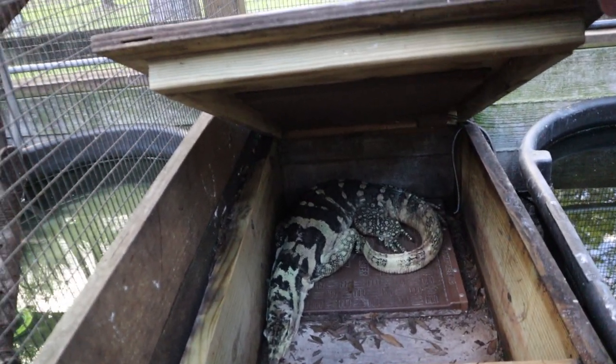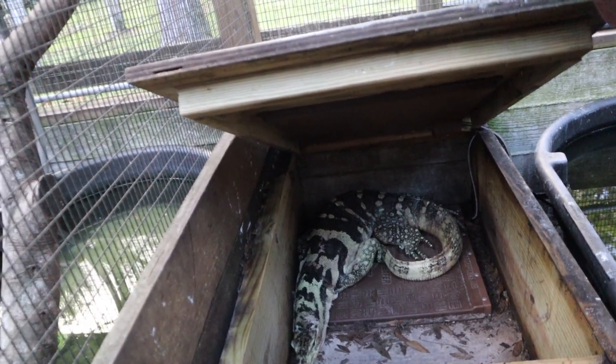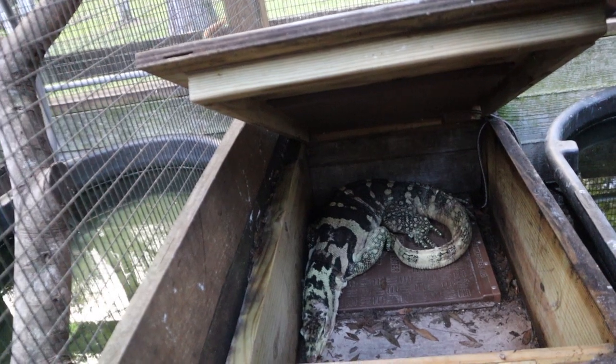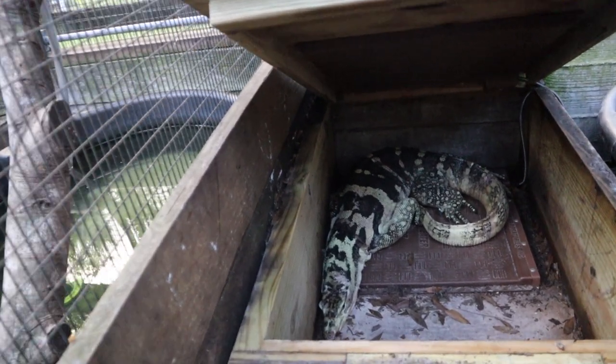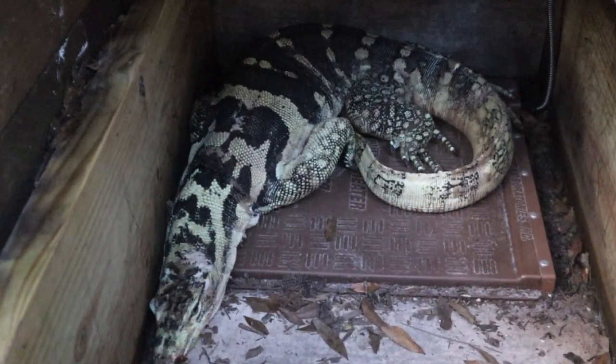He's got some scars on him. He's got scars on his neck, his back, his tail. Probably from breeding in the past, but he's not a small animal. He's huge. He's a big animal, but no aggression putting him with the female.